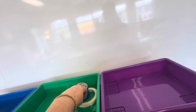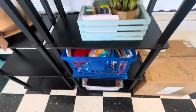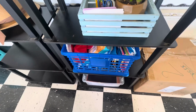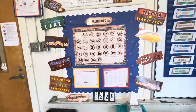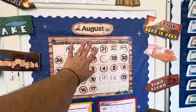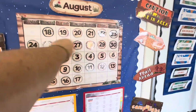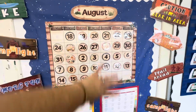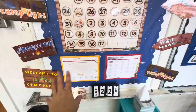I've been putting things up, so that's in there for right now. A little plant. This is a box that I take home when I'm grading, so I need to reorganize that for the year. And extra paper goes over here, or any supplies that I use at the calendar. I've got my calendar. This is rolling right now, so this is August, and then September starts right here, but I will move September up and do the whole month later.